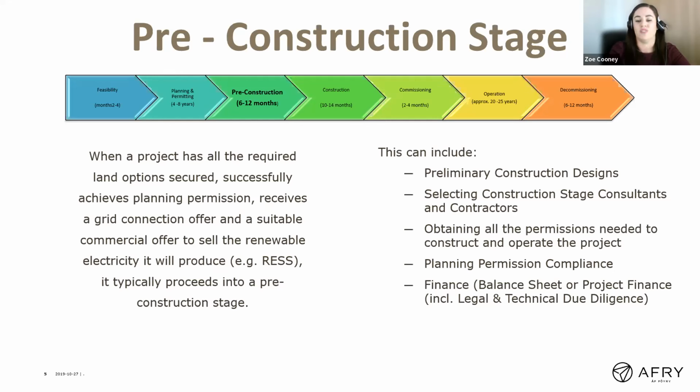So if project finance is used as an option, this will include legal and technical due diligence. Balance sheet will also include legal and technical due diligence, but it's different. The banks will have a full legal company and technical company, and we'll have to liaise with them throughout the course of the financing of the project to ensure that the banks are comfortable with all the contracts that are in place and that they're happy that the development can take place with the contracts that have been agreed.